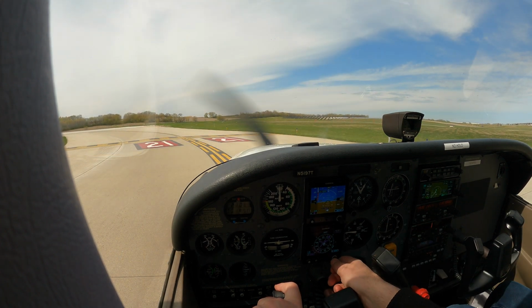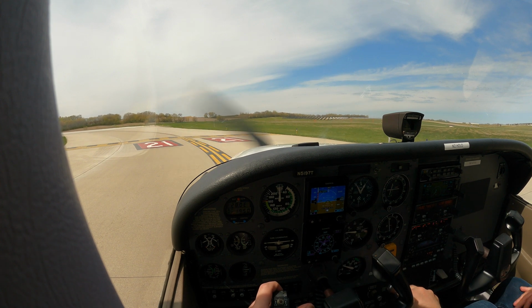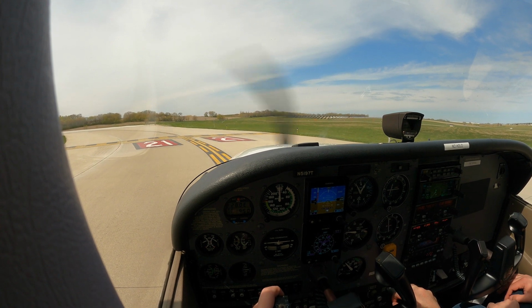Okay, Madison Tower, no delay, turn left heading 180, runway 21, clear for takeoff. Okay, clear for takeoff, no delay, 97 Tango, 180 heading.